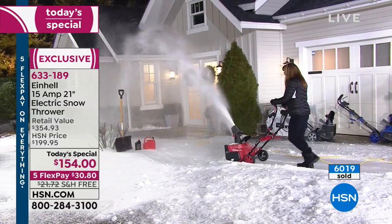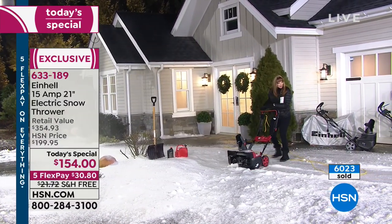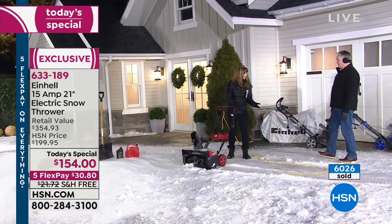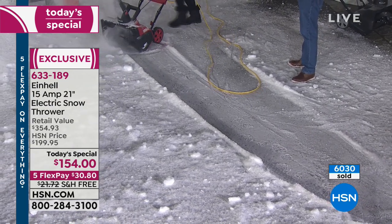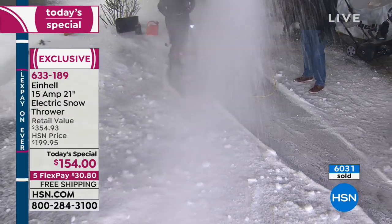You can use this. Is that not wild? And here's the thing. Honestly, even if I were doing this by hand, I don't know that I could get it this clear, certainly not this fast. No, not this fast, that's for sure. It would take you a long time to do that. And that's easy. You just push and go. That's it.